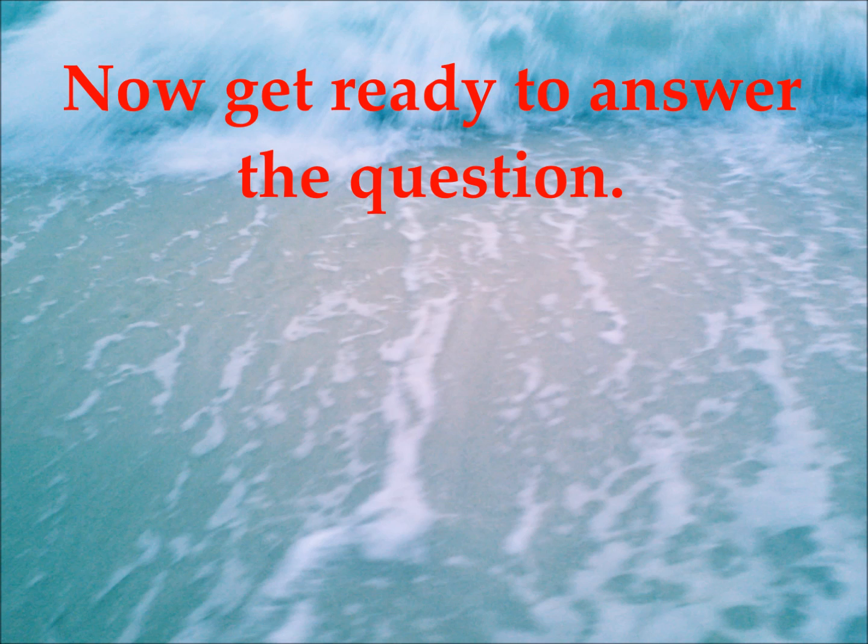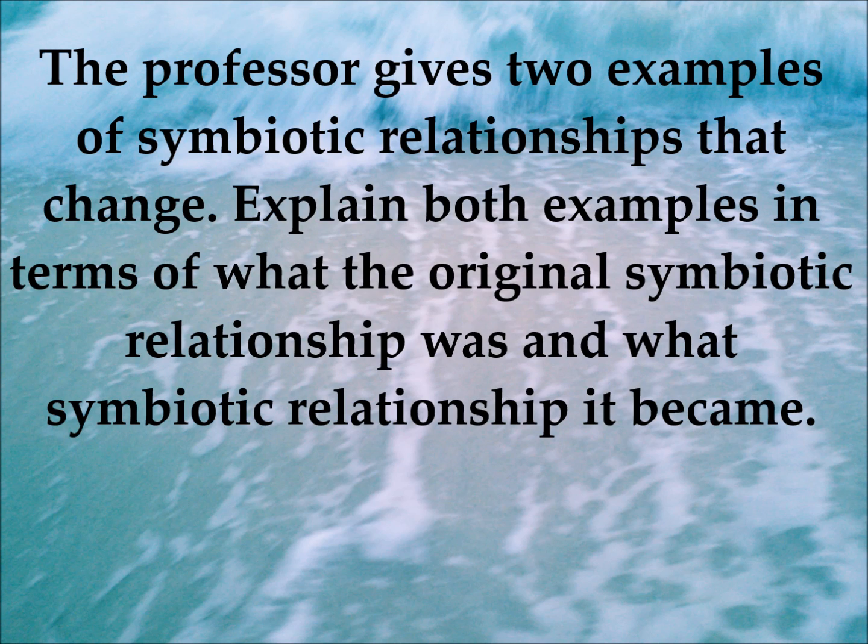Now, get ready to answer the question. The professor gives 2 examples of symbiotic relationships that change. Explain both examples in terms of what the original symbiotic relationship was and what symbiotic relationship it became.